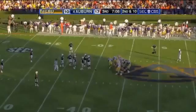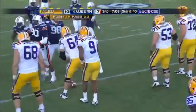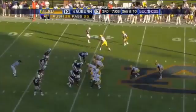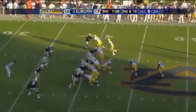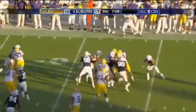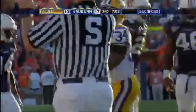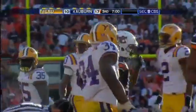Second down and 10. All this stuff that's been going Auburn's way. It's 17-10. Just relax if you're LSU. Ridley goes right. Gets by the first wave and then is tackled after a 2-yard gain. Josh Bynes, number 17, led the tackling group.